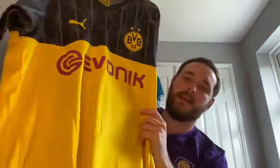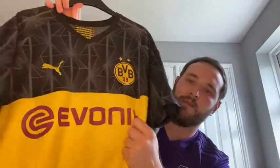As you can see, it's fantastic. It's really well made. The material is so soft. The badge, even this is like the rubber. There's a little bit there where the stitching's a bit, not dodgy, but you can see that's where they stitched it together, which you wouldn't get on the proper shirt. Even this on the back's great.